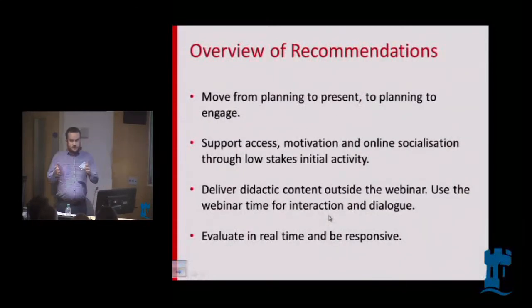So giving a quick overview of these recommendations, when we start to look at this as a whole, it became really interesting because what people were saying to recommend to peers was, when you're planning, plan to present, or don't move away from planning to present, sorry, and plan to engage people in that space. You've got a space, you've got time with students, keep it really engaging for people. Support the access and get people socialised in that group and build a community within that group.